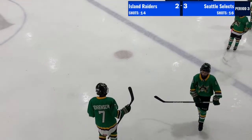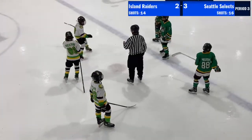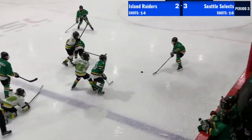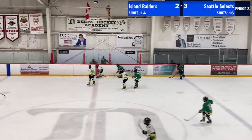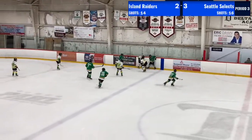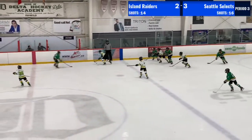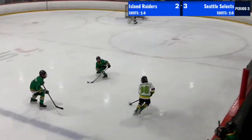10:20 to go in the third period. 3-2 Seattle. Chase plays that across, and now it's out into the neutral zone. Lincoln Cardo has it. I think they're offside there, but they let that go. Now it's out, and the player Brown has it for Seattle. He's stripped of the puck. Seattle still has possession now across ice.